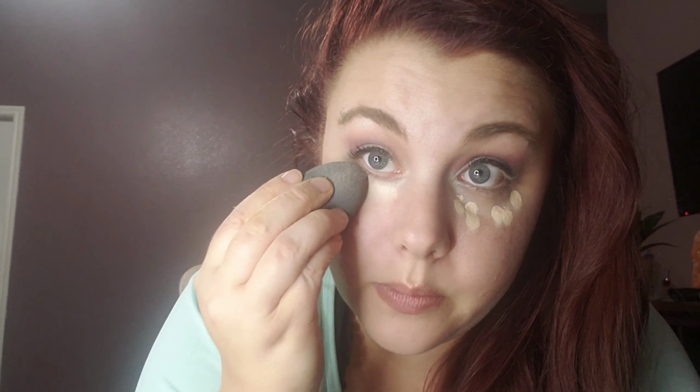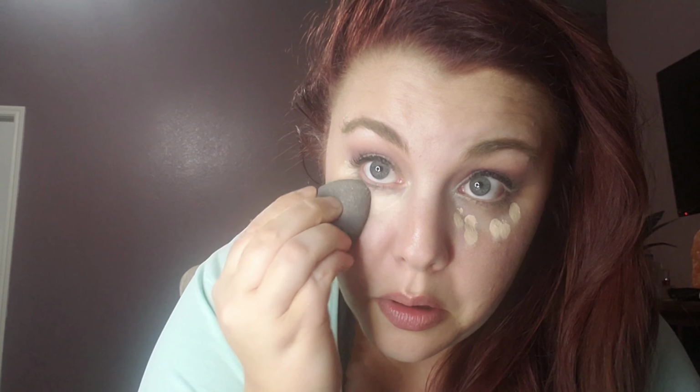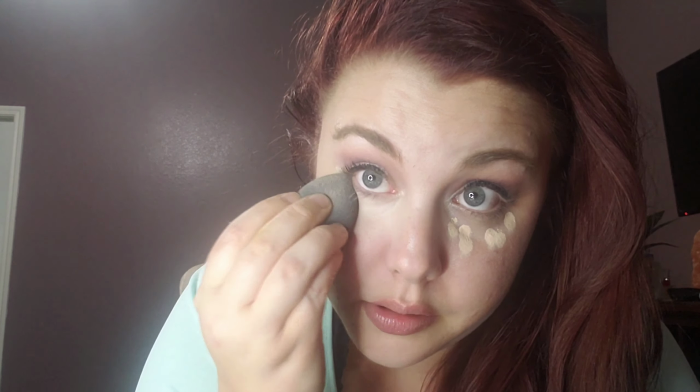So I'm just going to put that much. As you guys know, I don't normally put this much, so I wanted to do kind of both ways and see. They say this is like the Tarte Shape Tape, except more hydrating. So my preferred method to apply concealer is with a dry sponge. I feel like it works the best for me, but I'm gonna use a brush on the other side.